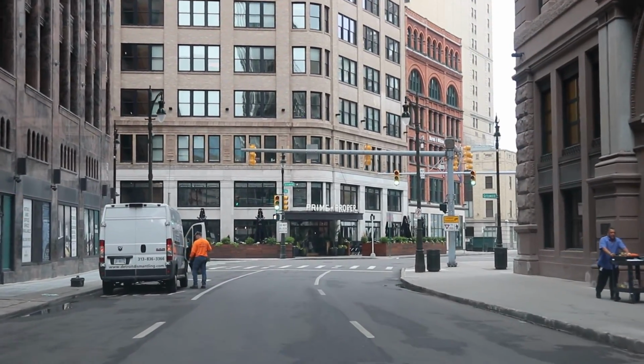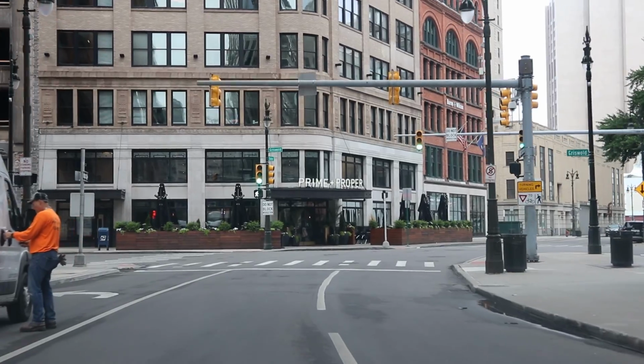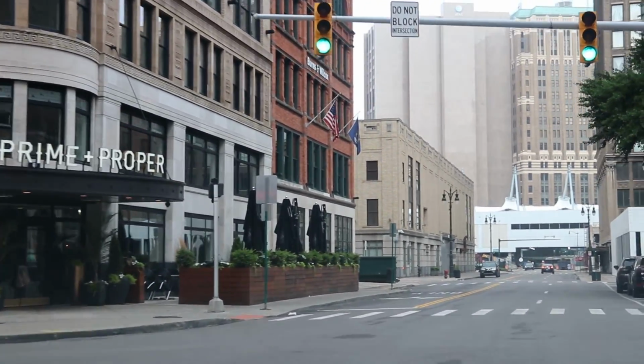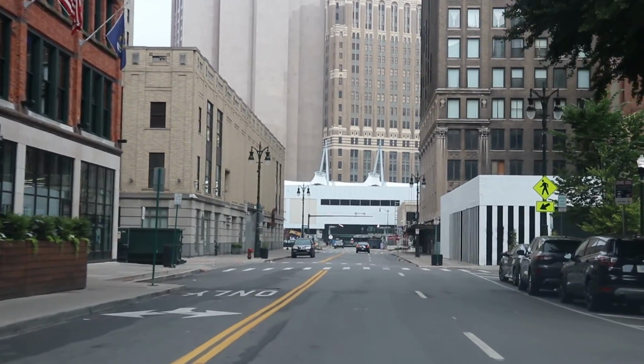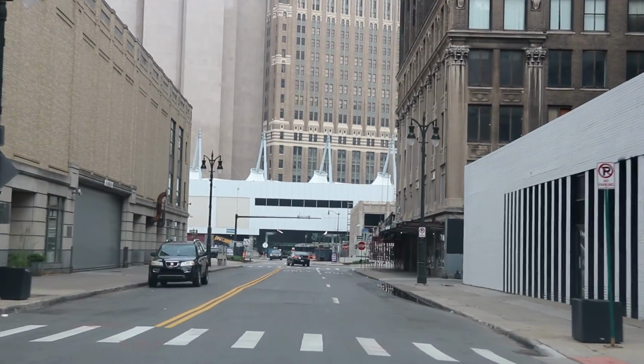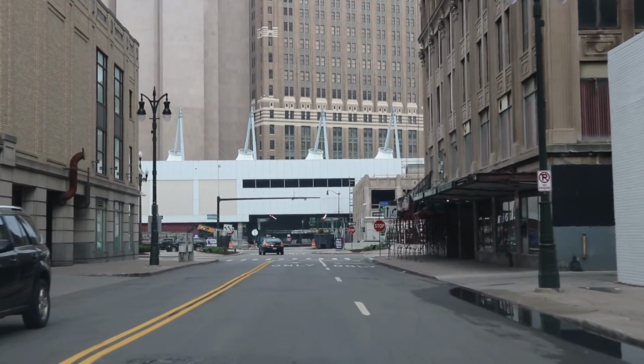Very expensive, nice restaurant. Never been there before, but I heard it's over $100 for a steak in there. So if you got that kind of money, then check out Prime and Proper. I've heard nothing but good things about that place. Make a right, Washington.